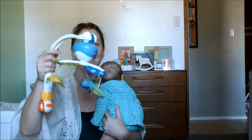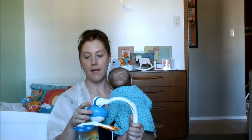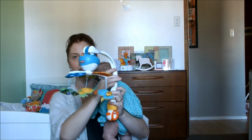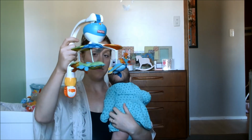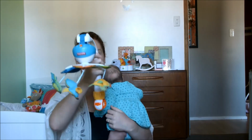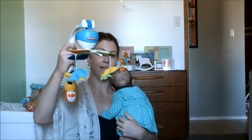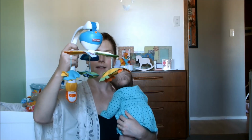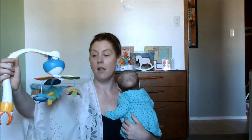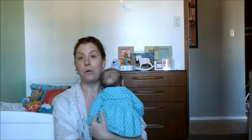So this has just the one feature for music. You can have it spinning around, but without the music. Or if you put it on in the middle, that's the lullabies, and it's really quite lovely and quite settling. So that's it there. This one I really do recommend as well. This is by Tiny Love. So that was just picked up from my local baby store.